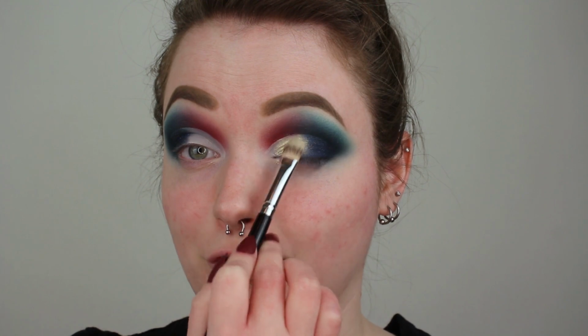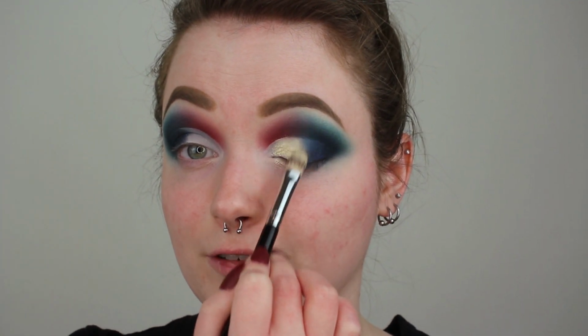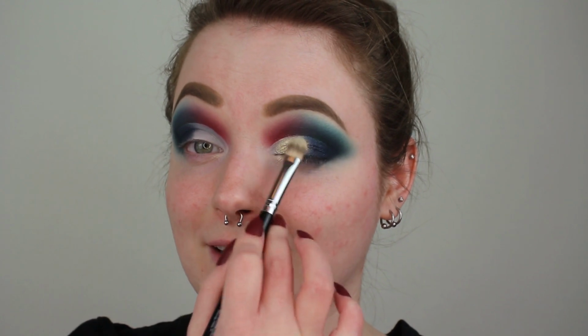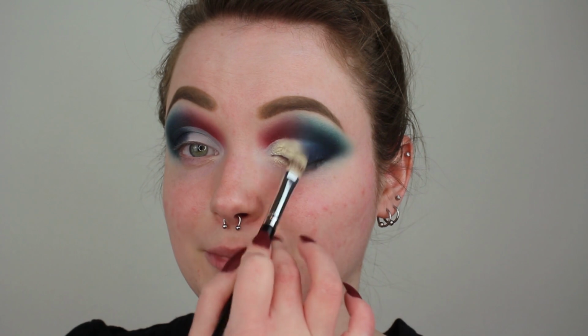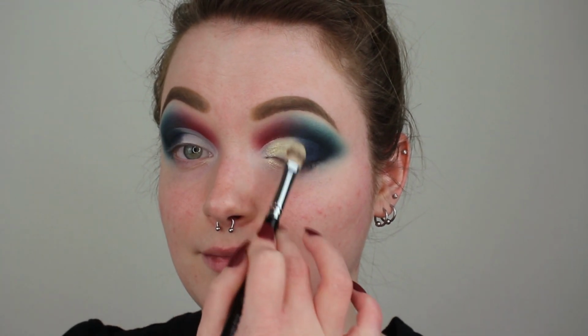But the next shade I want to go in with is this beautiful lighter gold shimmery shade. So with a dampened ABH A4 brush, I'm going to be packing this anywhere that base is still showing, as well as slightly overlapping it with the blue. But man, this color is so pretty and it's so sparkly. I love that it's a lighter gold too. I feel like if there was a true gold in here, it'd be a little too much. So I'm really happy that they do have this one in the palette. But wow, I can't get over it.